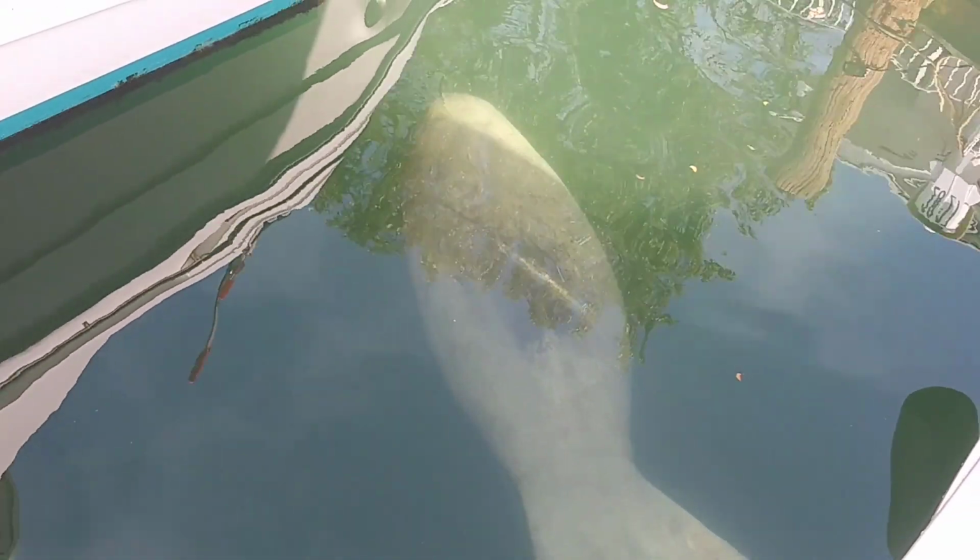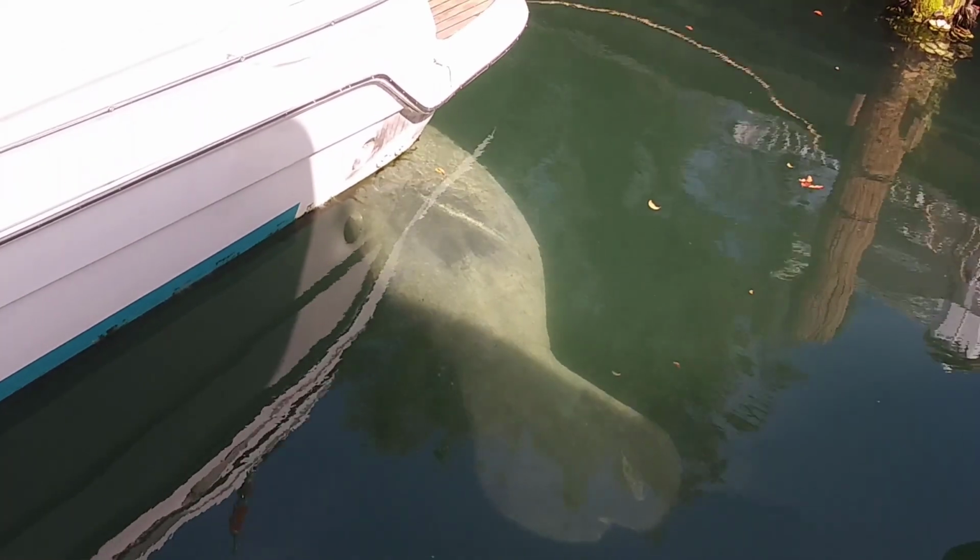All right, and here you can see clearly on the back of the mama is a scar there, looks like from a propeller. So you really do need to slow down and be mindful that the manatees are out there. They're protected species. And be slow, be kind. But they're really out there. They're not just unicorns. Yeah, we finally did see them.